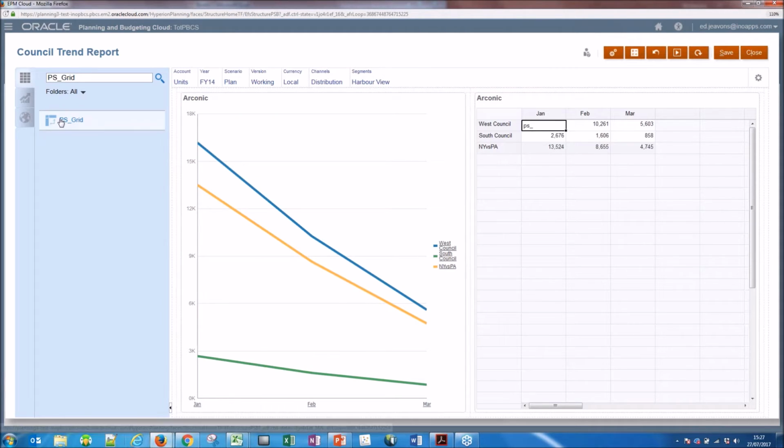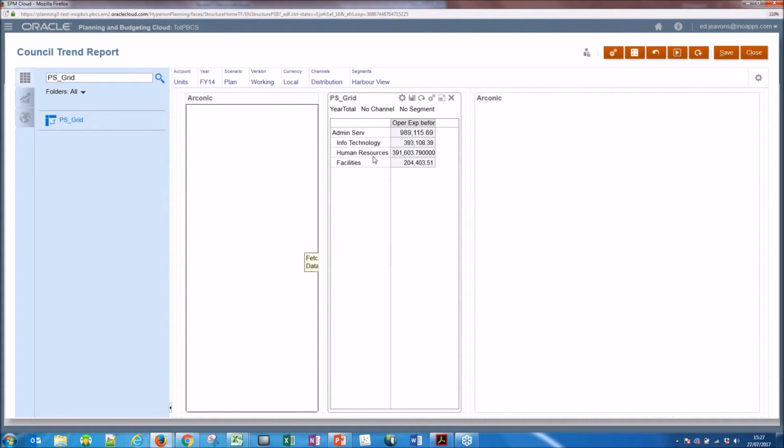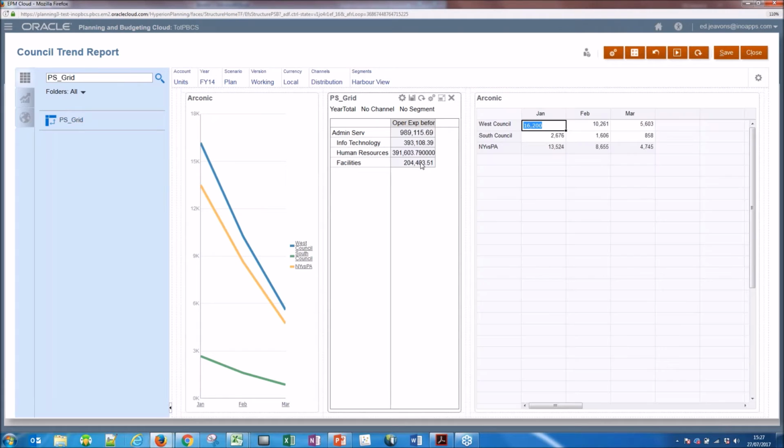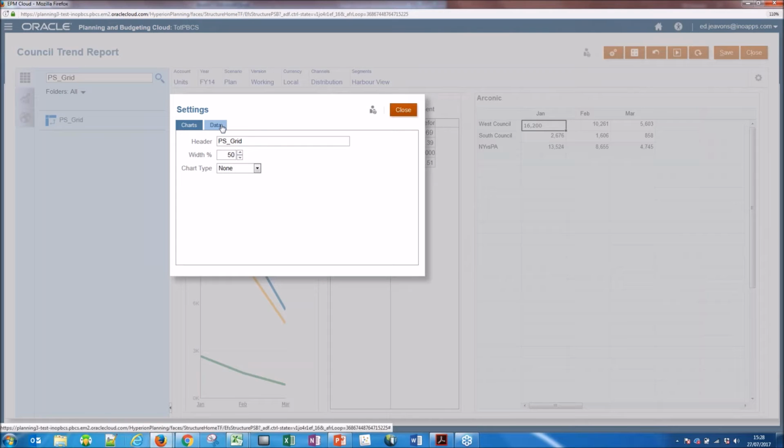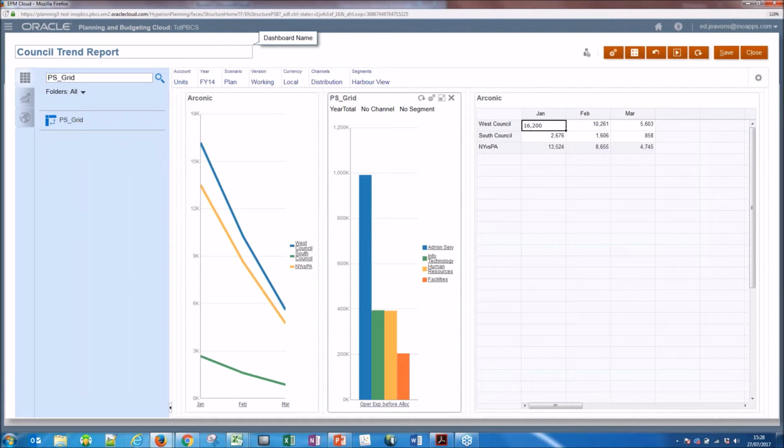So that PS grid that I created a couple of moments ago, if I try and bring him onto the grid here, just by dragging and dropping, I can then see those numbers that I just generated a moment ago. And we might want to actually see those rather than looking at them as a table, I might want to see those as, I don't know, a bar chart, for example. So I could go in, specify that as a bar chart, click on close, and it would show me my different expenditure types.